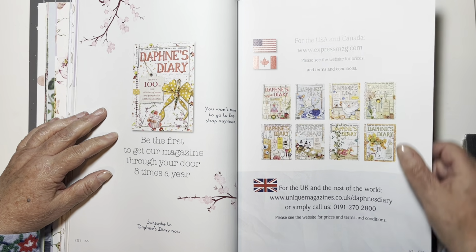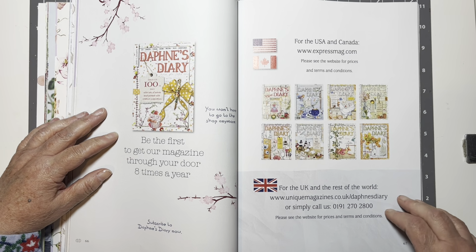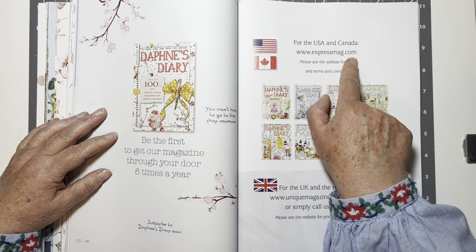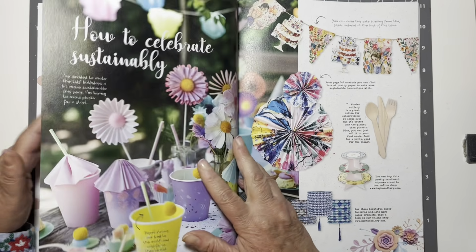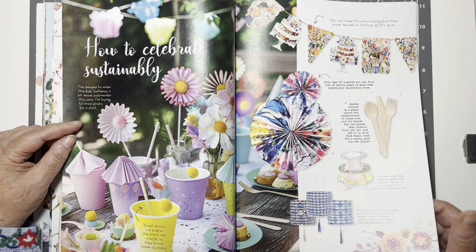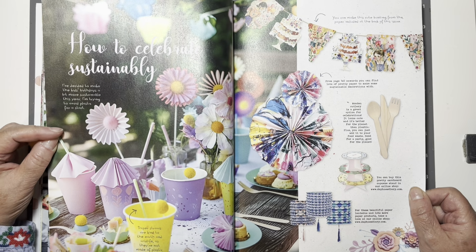So there's where you can get the magazine, uniquemagazines.co.uk or expressmag.com. I get mine in Glasgow, on High Street, and in W.H. Smith, and not High Street, Argyle Street.